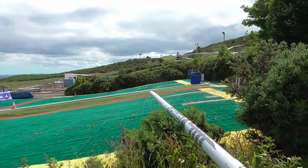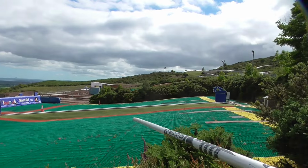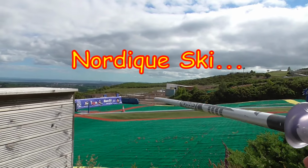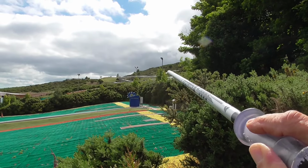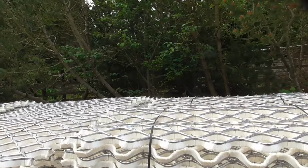Over to the right there is a magic carpet, as it's called, a mat that runs up. This is a beginner's area, and across here is a walkie ski area, I believe, with the sledge rail thing, quite a big one as well, across to the right there. And protection matting at the bottom here, quite effective too, quite soft. So there's a lot of new matting going in as well.